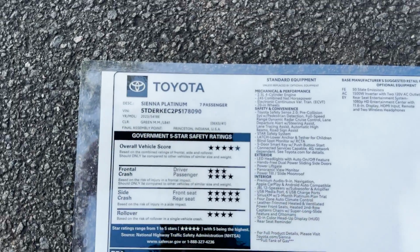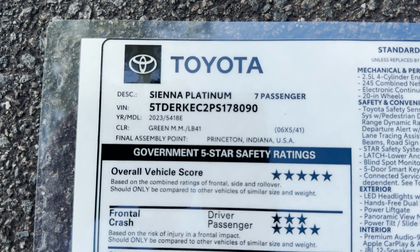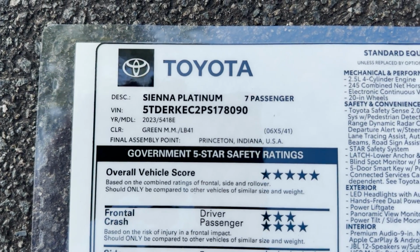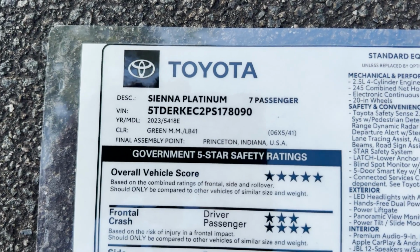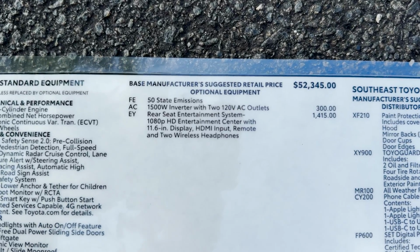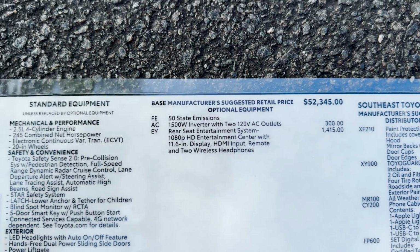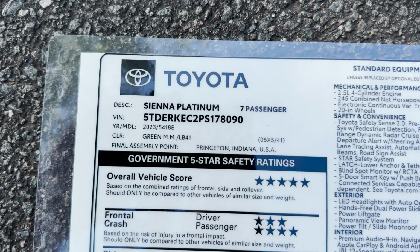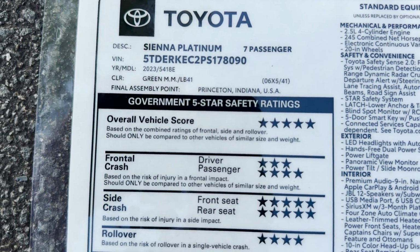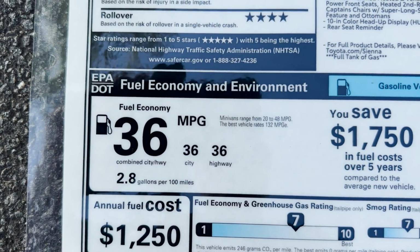This right here is the Toyota Sienna, the Platinum. There are no changes between a 23 and a 24, so I didn't have any problem showing you the 23. No feature changes on the Platinum. The pricing went from $52,345 to $52,645, so it did go up by $300 for 2024. Otherwise, same exact car. Here we go with the safety ratings, 36, 36, 36.